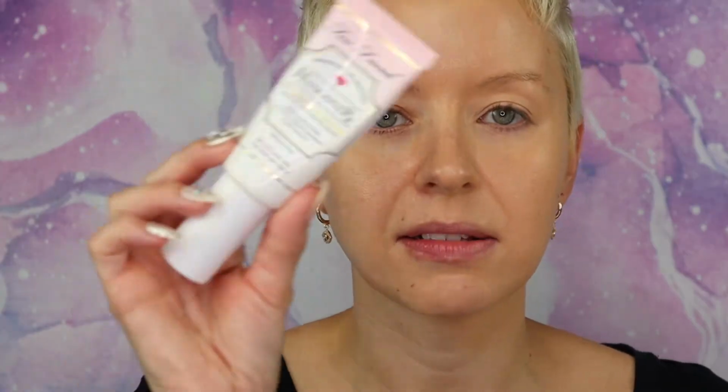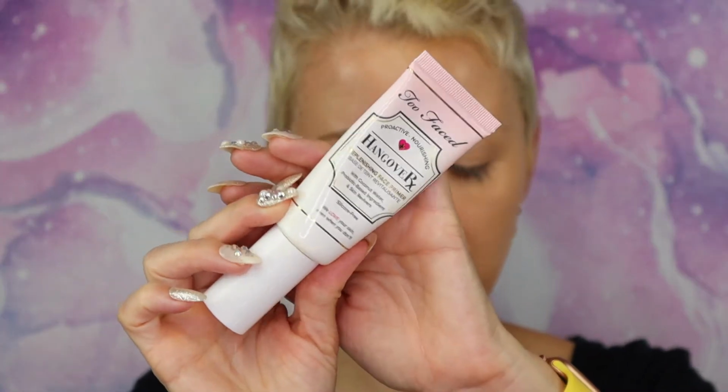So that's going on really, really nicely. I like it. I think it looks really nice. Let me go ahead and do the other side, and I'm going to prime my skin. I'm going to add a little bit of the Too Faced Hangover Primer to the right side.